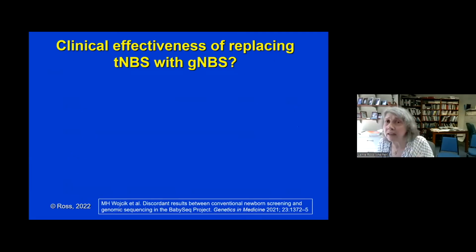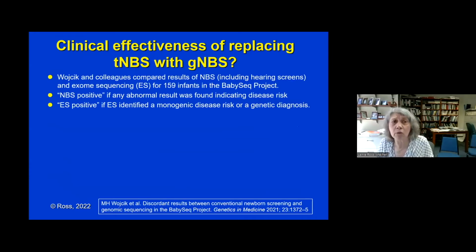But would it be effective? So one of the questions that Naomi brought up, would it be clinically effective? There was a study just done last year by Wojcik and colleagues as part of the BabySeq, and I'm sure that Robert Green is going to talk more about BabySeq, where they were trying to compare traditional newborn screening versus genomic newborn screening.